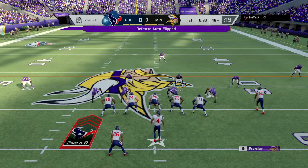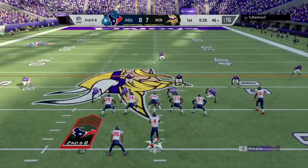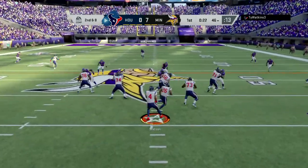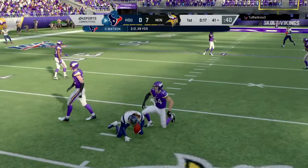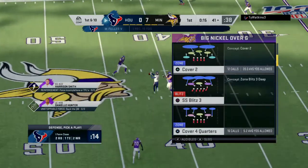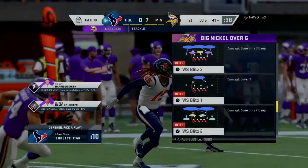The last run good for 2. Here's 2nd and 8. Play action for Miller. Now Watson. And this one complete to Will Fuller. And this is going to turn into another first down as the tackle is made at the Vikings' 41-yard line. First down, Texans.